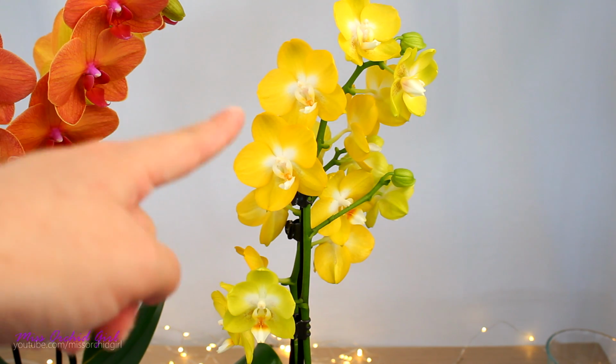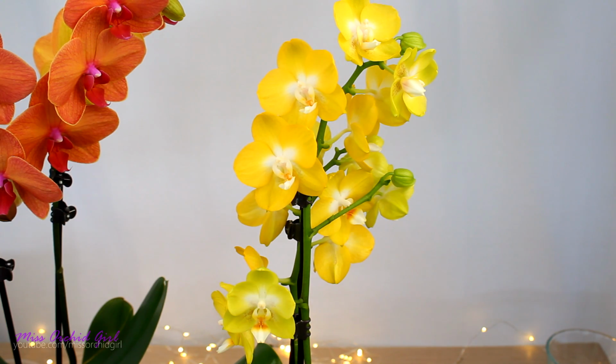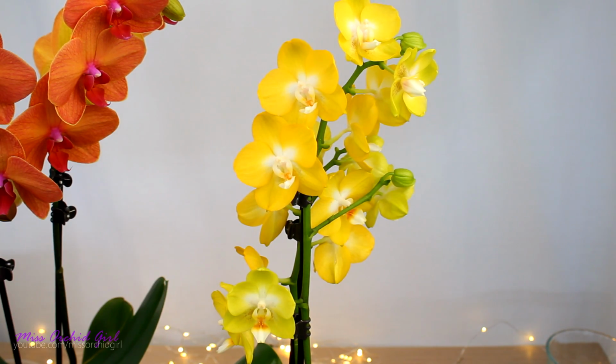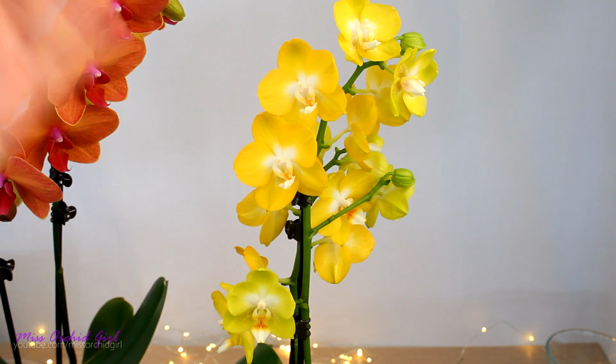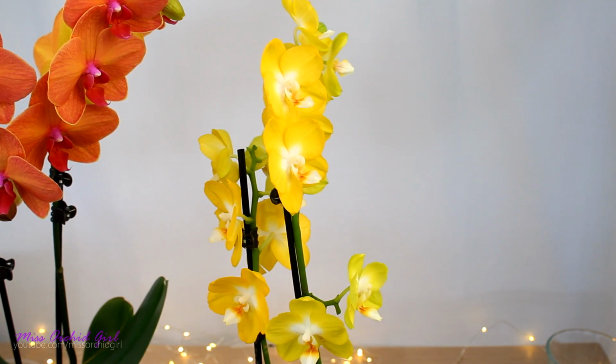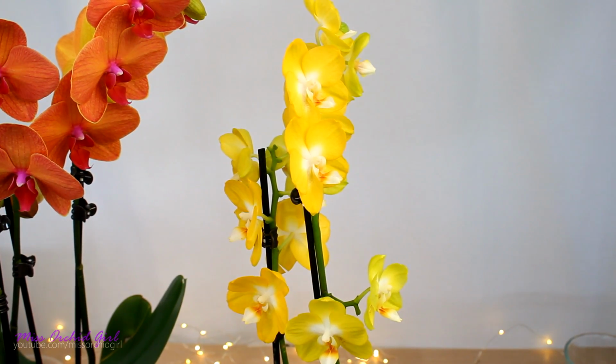About fragrance, she's fragrant. Yay! But it's not like the Bellina or Violacea. She smells, to me at least, like apples, sweet apples. Also, the perfume is very mild. It's not going to fill up the room, maybe something like the Schilleriana, maybe not even as much. So don't expect a very, very big fragrance. If you like subtlety, you will like this one as well. And oh my goodness, I cannot tell you how happy I am to finally have it.